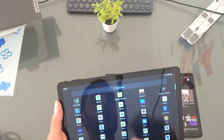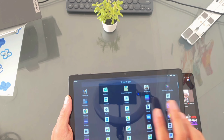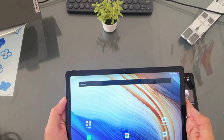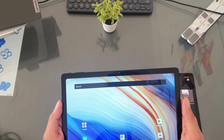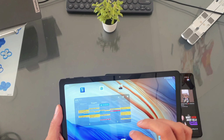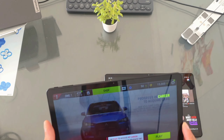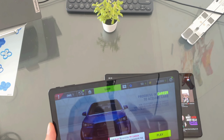Now, it's got a very old school design UI as well. I don't know why it's got such an old style for the app icons. Of course, that can be changed with a custom ROM, but I really dislike that design. Also, loading up things like games took quite a period of time. Now, because this has 8 gigs of RAM, this device is actually faster to load up than this one.